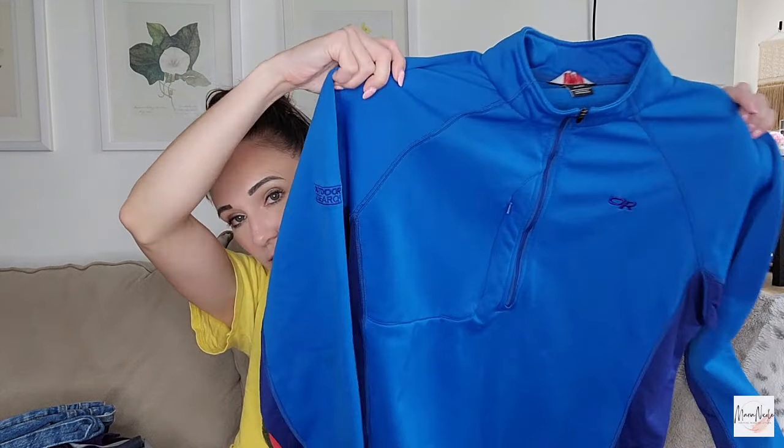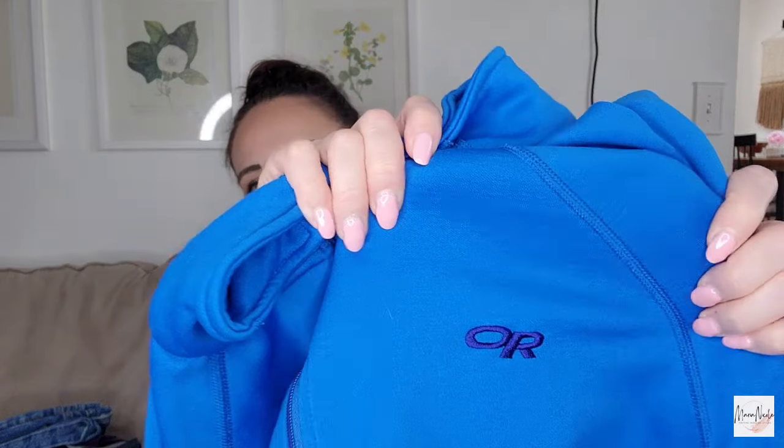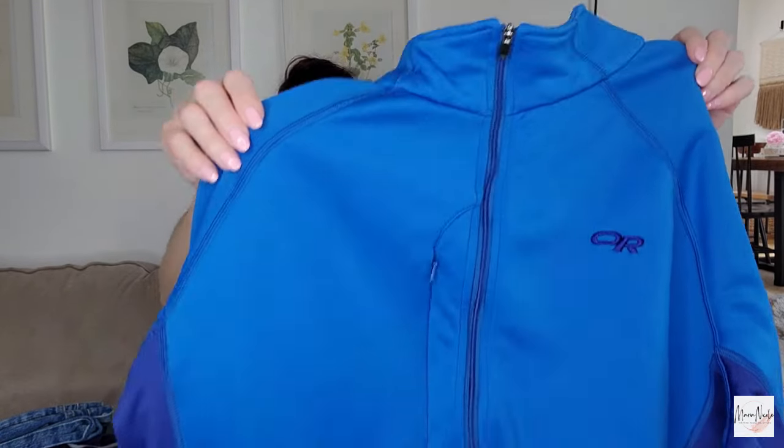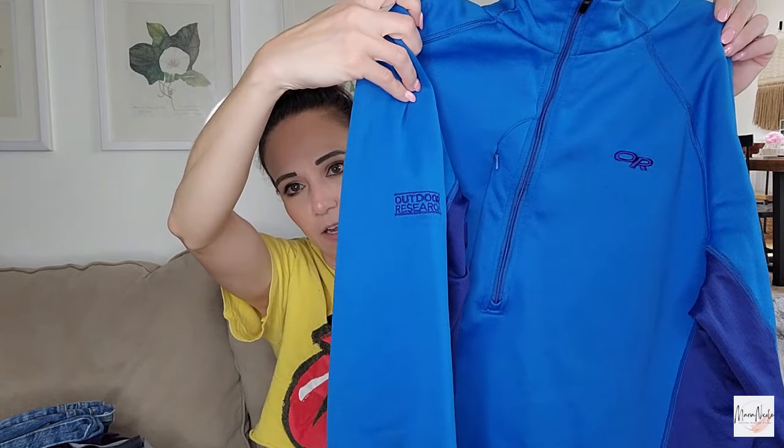Okay, I do have a couple men's items in this haul. This is an Outdoor Research. Take a look at that if you're not familiar. It's a great outdoorsy brand. They do men's, they do women's. Here's their tag. This is an extra large. I was able to find the specific stock name and stock photo of this, which was great.